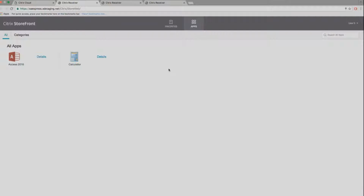So as you can see, this was user 0. We just published these two apps for user 0. And then it's probably a financial analyst who heavily uses calculator or something.